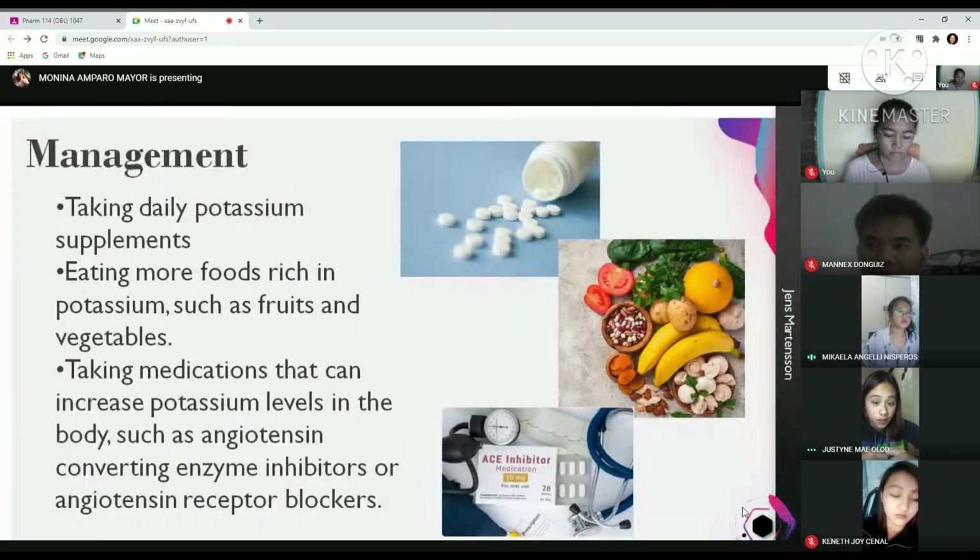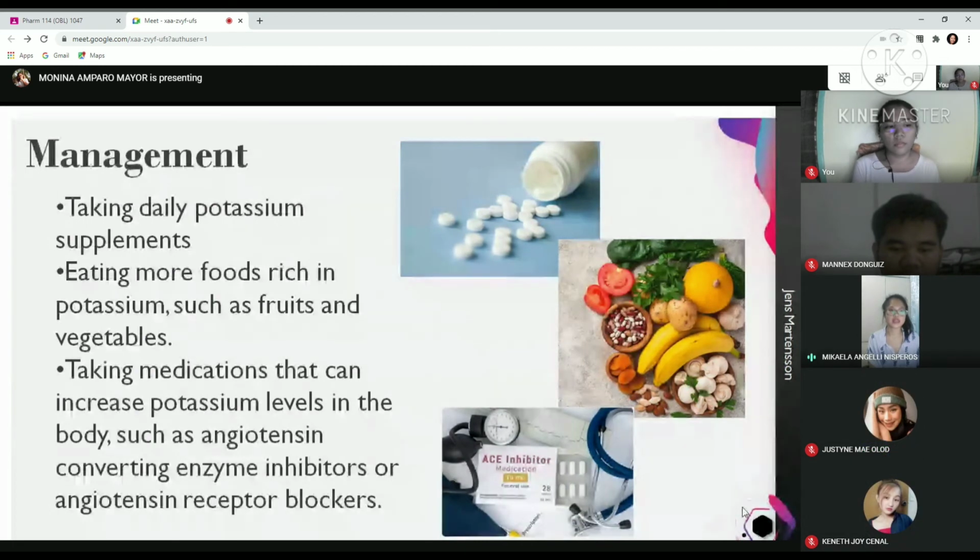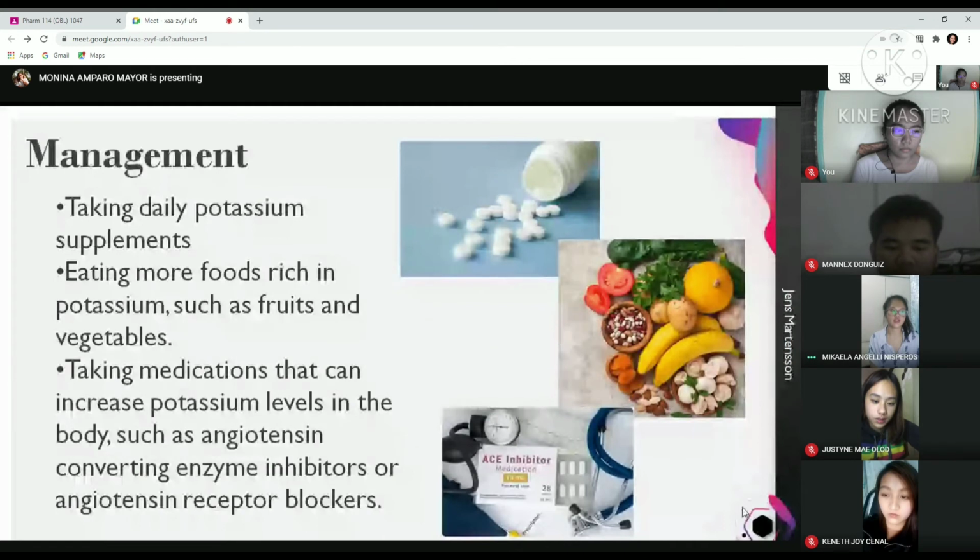Normal serum potassium levels range from 3.5 to 5 milliequivalents per liter in the blood. Normal daily intake of potassium is 70 to 100 milliequivalents and requires the kidneys to remove the same amount each day. If more is removed, the body's total potassium store will be decreased. As a result, hypokalemia occurs. In managing this kind of condition, the patient must replace the potassium loss. The patient may replace his potassium loss orally or intravenously.